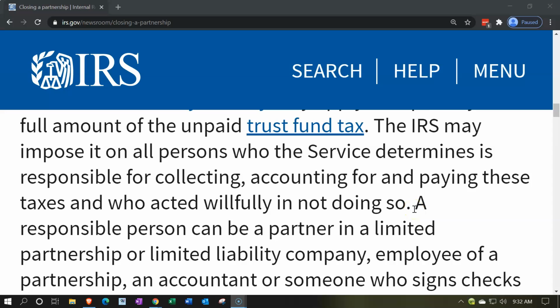So they can be quite harsh if you don't pay the payroll taxes, especially the employee portion, because the employee portion is thought of as something that was taken out of the employee's payroll with the trust and faith that you would then pay it to the government for them, because they're actually the employee taxes.